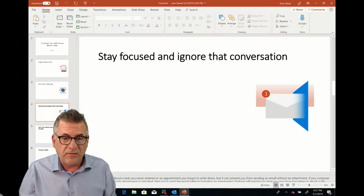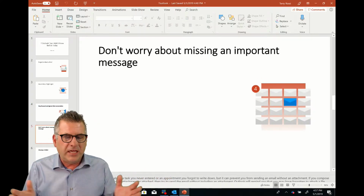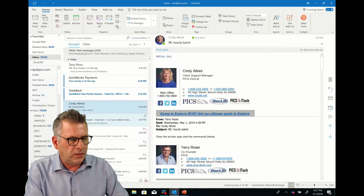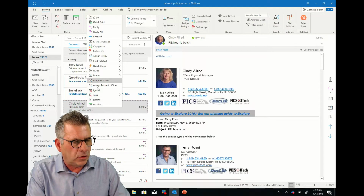So I can just leave that group chat. Well, this is very similar for email. The next thing is you don't have to worry about missing an important message. So one other thing you can do is the same kind of thing. Right click on the message and you can create an alert.